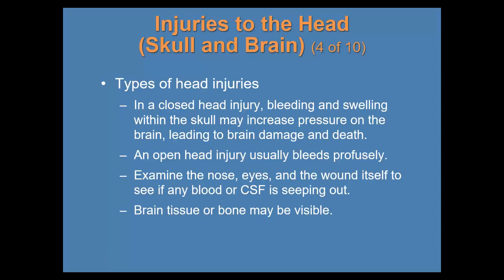Of course, continuous bleeding will increase the intracranial pressure, which then puts that pressure down onto the brain. And also that oxygen-rich blood is not getting to where it needs to go because it's coming out, right? So just like any other internal bleeding, it's not good in that manner as well.